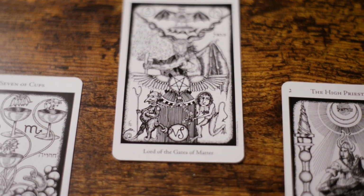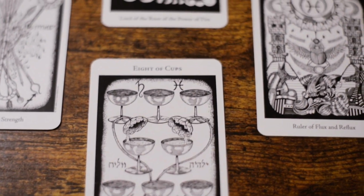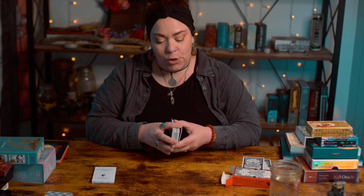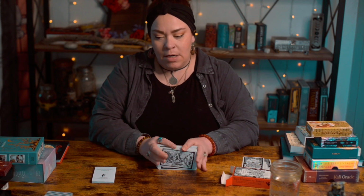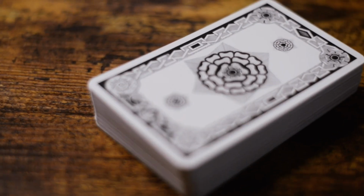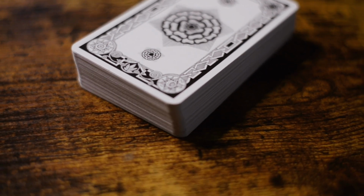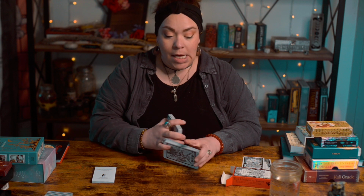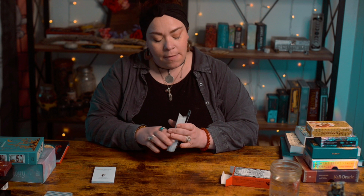These things are packed with symbology. Packed, packed, packed. As far as actual review, it's a standard deck. It's very Rider-Waite-y, maybe a little glossier than a normal Rider-Waite deck. But I haven't even really started working with it. I'm going to be honest, I haven't. I don't even really want to use this deck until I start digging into that book. I think it's going to be important for me to do it that way.